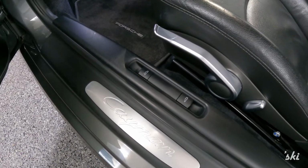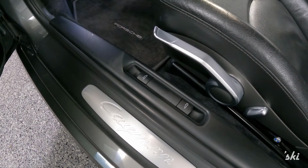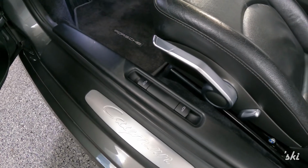Almost forgot to mention that I also replaced the switch to open up the frunk and trunk. The plastic had kind of worn off, and it wouldn't open up the frunk every single time, so took care of that.